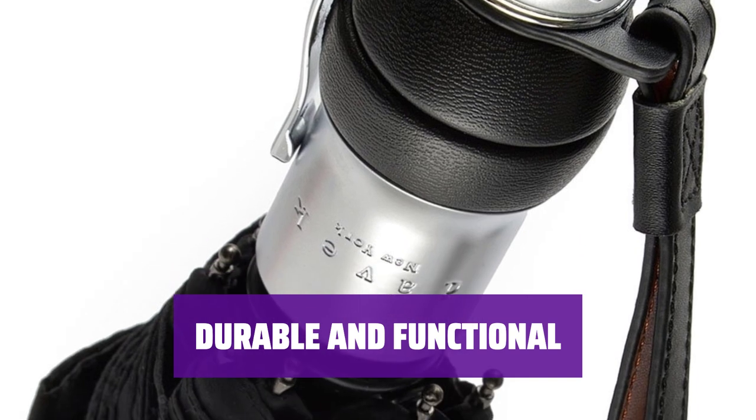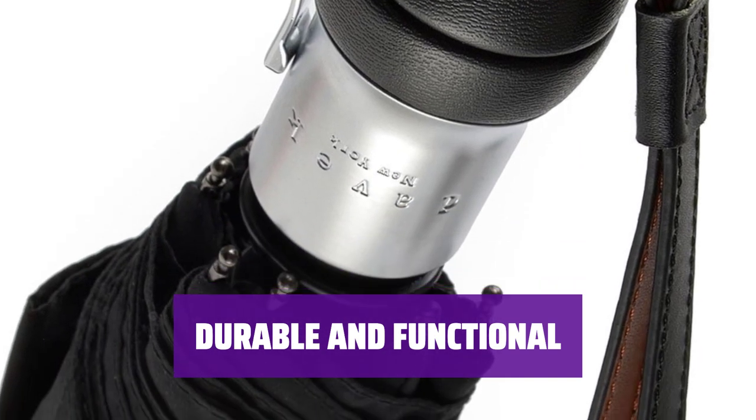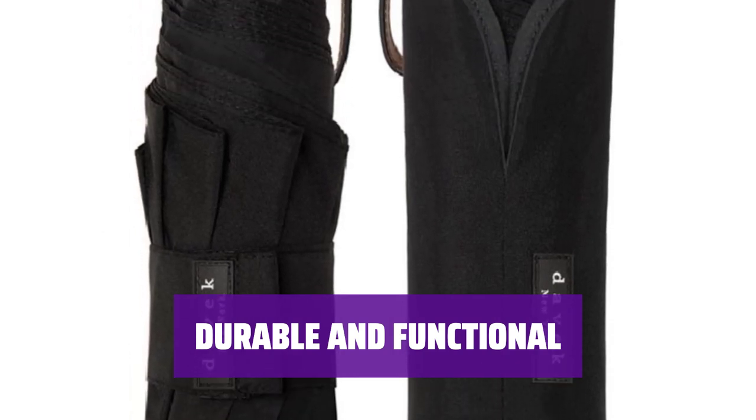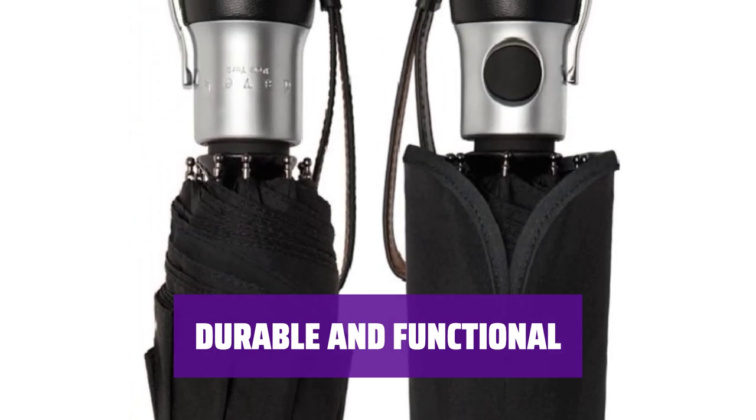Featuring a steel shaft and a canopy with a water-repellent finish, this umbrella is not only stylish but also durable and functional. Its automatic open, close, and turn-down functions make it easy to use on the go.